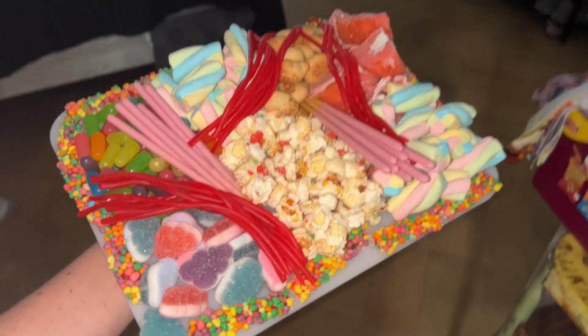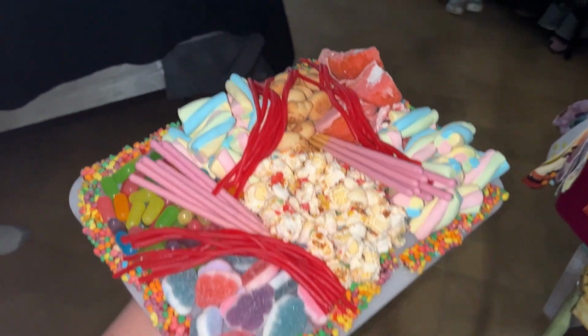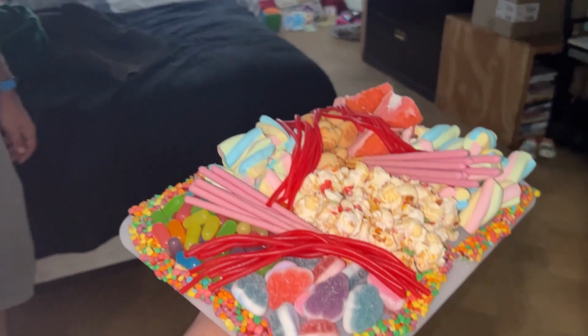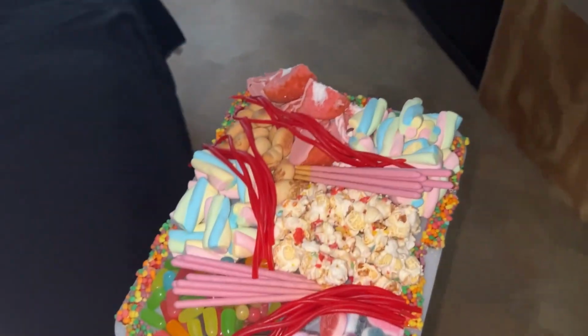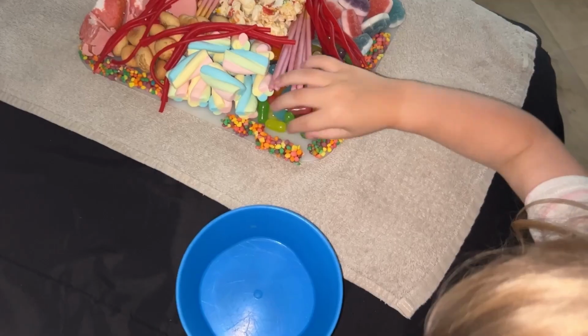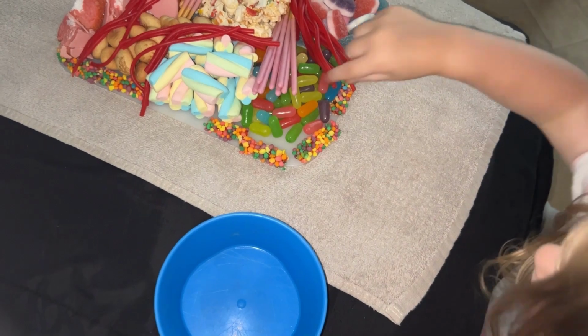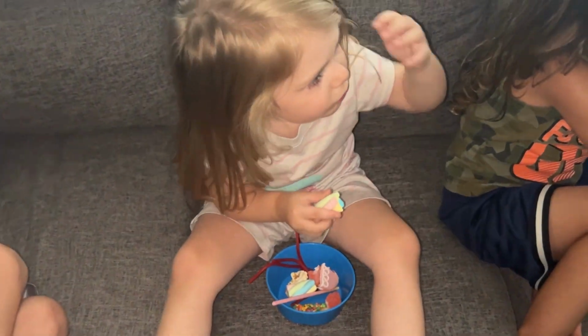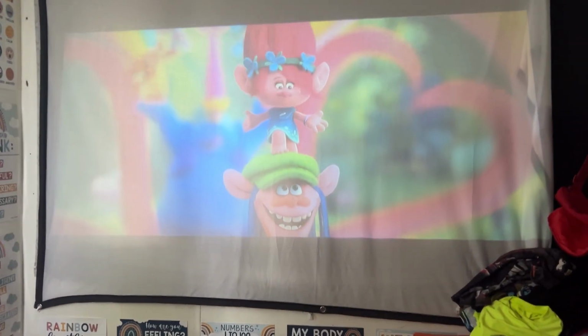All right, we are starting a Trolls Mania celebration today, watching the first 2 Trolls movies here at home. Our friends are here, and I made a wonderful snack tray. I want these. Okay. Take it all. Take as much as you want.